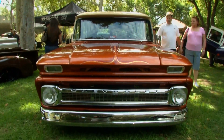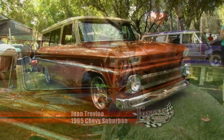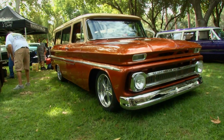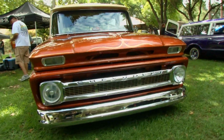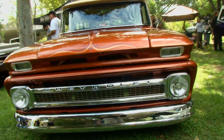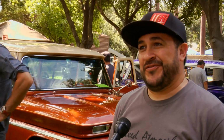My vehicle is a 1965 Chevrolet Suburban. I got my start in custom vehicles in the mini truck scene of the 80s. And so I've always been familiar with working and customizing on newer vehicles, which are basically you buy it from the dealership, put some wheels on it, do some lowering, and you're good to go. This was my first attempt at restoring and customizing an older truck. It was a lot of fun.